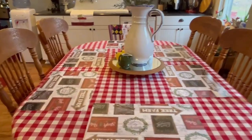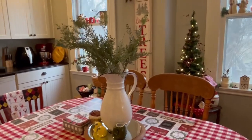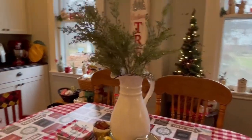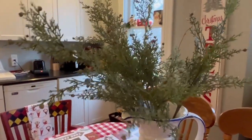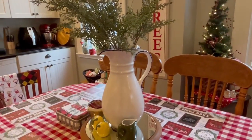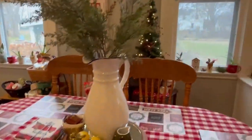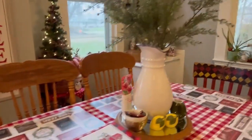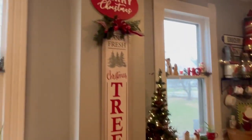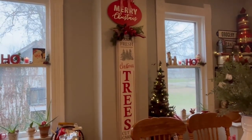These were the placemats I got at Hobby Lobby, and this big pitcher with the sprigs of juniper in it. The juniper I had gotten at Hobby Lobby, but this, remember, I got for $5 when it was 75% off. Anyway, that's such a nice sized container.